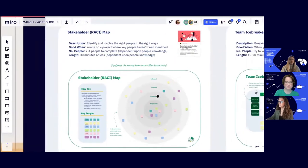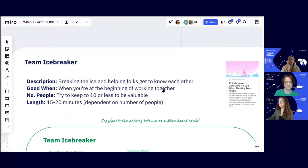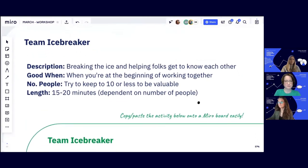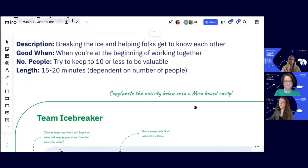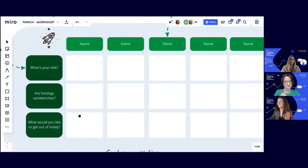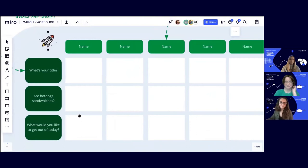And then the icebreaker, which we're going to do in our first breakout in a moment, is essentially just that, an icebreaker, right? But I think it takes it a level deeper, so it's not simply what's your name, what's your role, but your name, your title. Kimbra likes to throw in funny questions like, are hot dogs sandwiches? It makes it a little bit light. I've seen people talk about the last Google search they did on their phone, and just fun things like that.